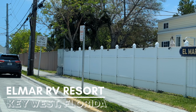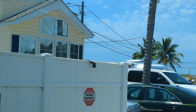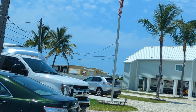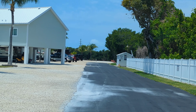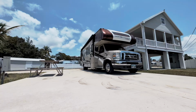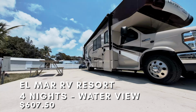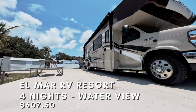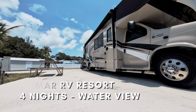We stayed at Elmar RV Resort, which is a small boutique RV resort with only 11 sites. 6 of these are waterfront, and as luck would have it, they had a cancellation, and we were able to upgrade to one of those sites instead. The host was extremely friendly and helpful. They even offer a service to come and take your dog out for a walk while you're out exploring Key West.